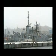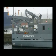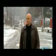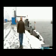In Germany, one name is associated with undersea warfare more than any other in the world, the U-boat. And here in Eckernförde, on the edge of the Baltic Sea, I'm on my way to board the very first of a brand new class of U-boat, a design that pushes the concept of stealth to the absolute maximum.